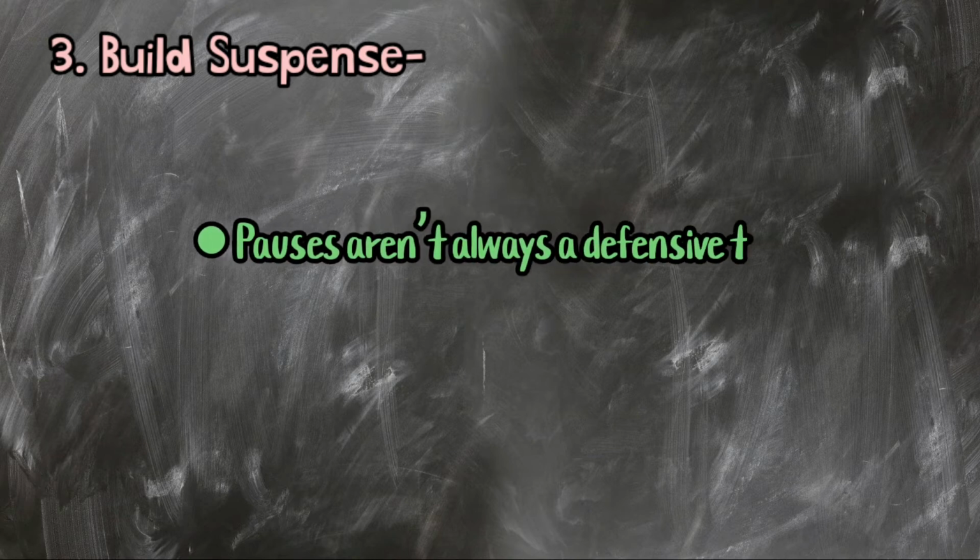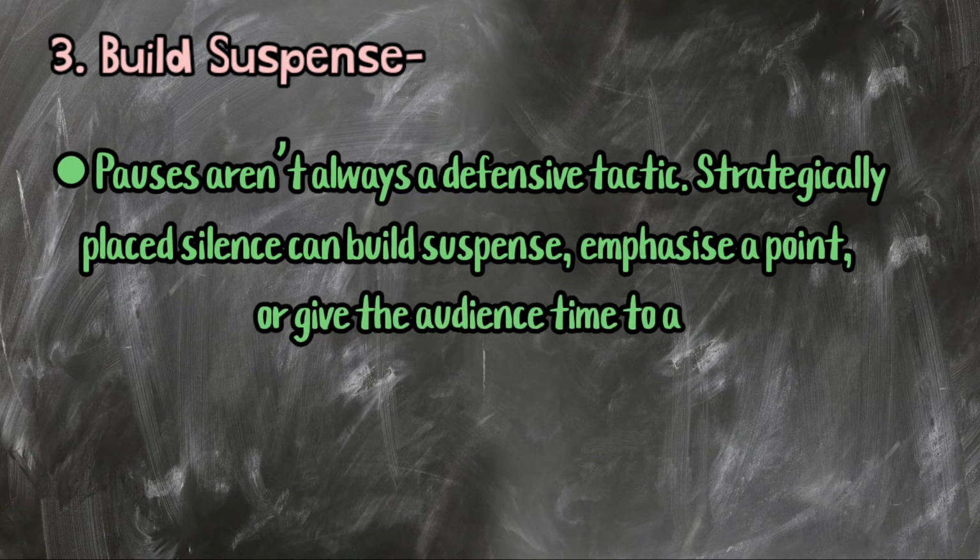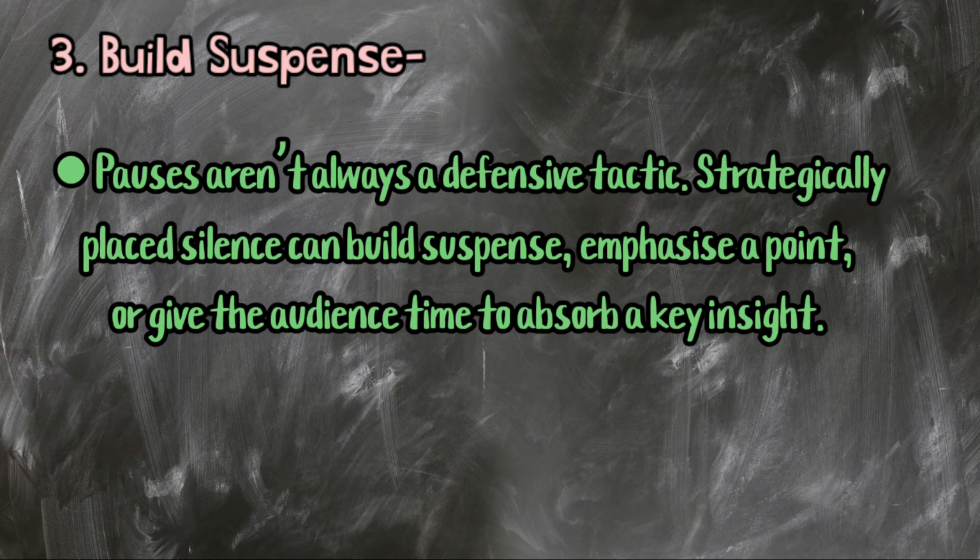3. Build suspense. Pauses aren't always a defensive tactic. Strategically placed silence can build suspense, emphasize a point, or give the audience time to absorb a key insight.